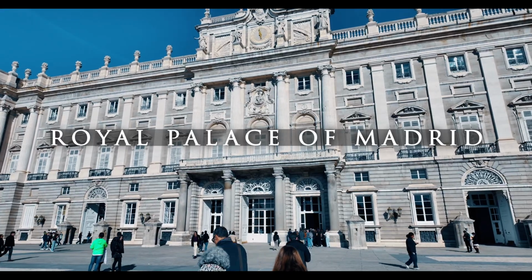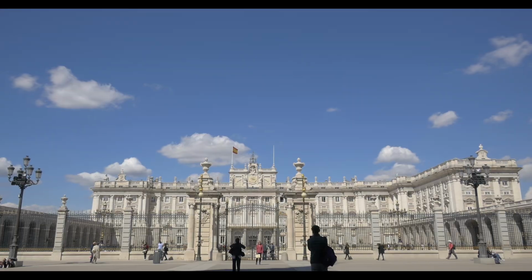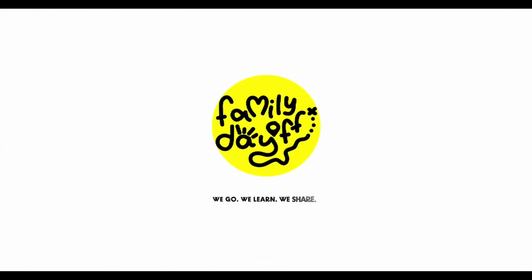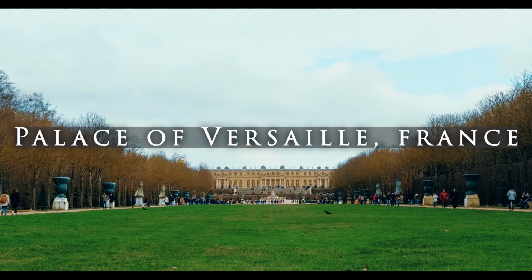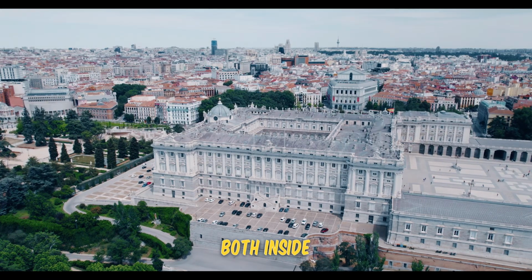This is the Royal Palace of Madrid. Palace! It's one of the largest palaces on the planet. You could fit the Palace of Versailles in France and Buckingham Palace in England, both inside this one palace.